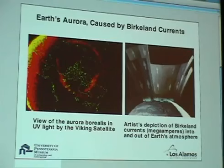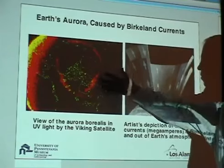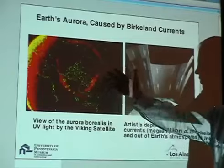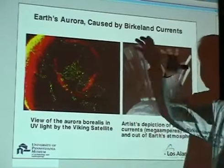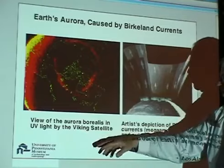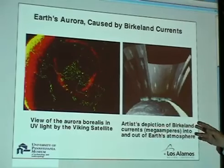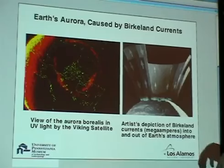Let me start out by talking about the Earth's aurora, which is caused by Birkeland currents. Here's a view of the Aurora Borealis, the northern aurora. There's a southern aurora, Aurora Australis, that doesn't occur at the same time. And this is seen in ultraviolet light by the Viking satellite. And here's an artist's depiction. I got this from Johns Hopkins Applied Research Laboratory, which sends rockets up to photograph this.